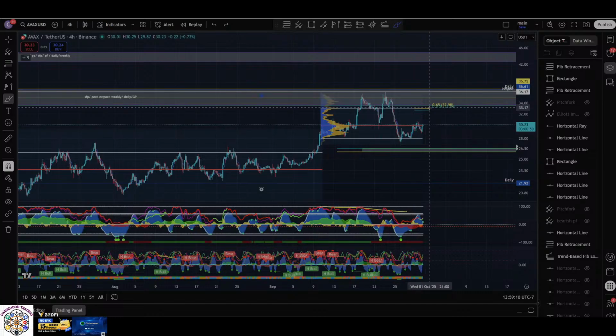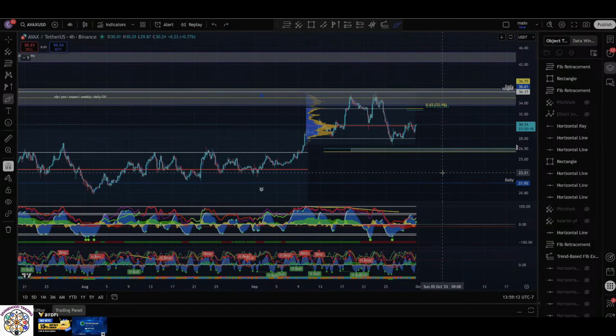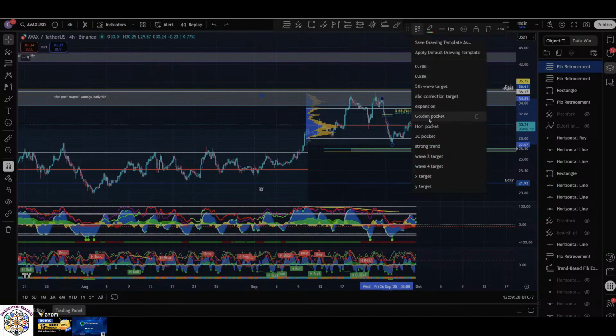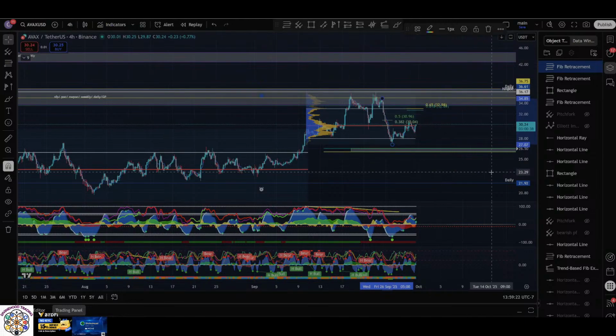And if you don't do that, you're coming up to 33. Let's pull up fib. Highs of wave 3 to the lows of wave 3. We'll turn on our wave 4 targets. Okay, yeah, I mean, coming up to that 0.5. See how we front ran that 0.5?